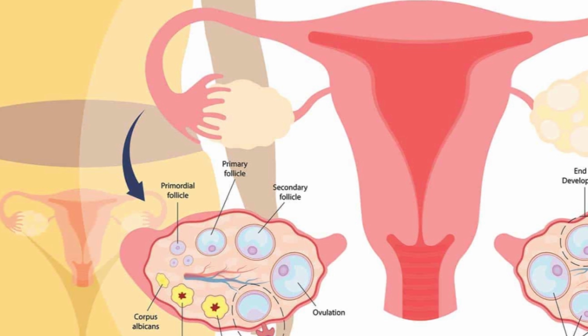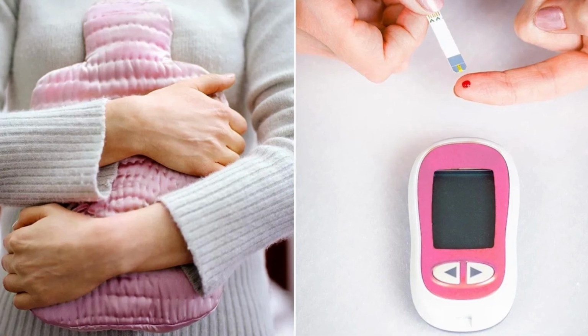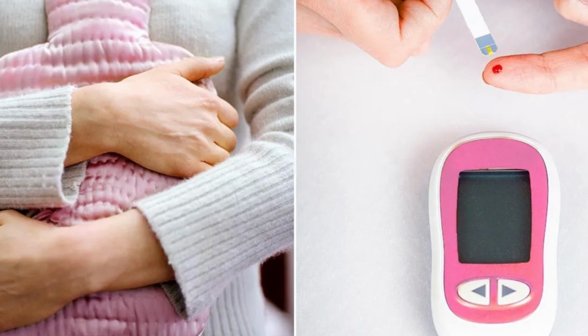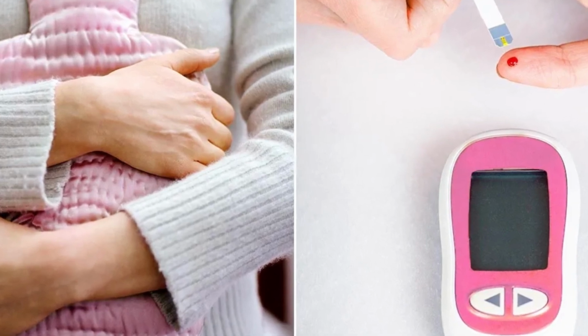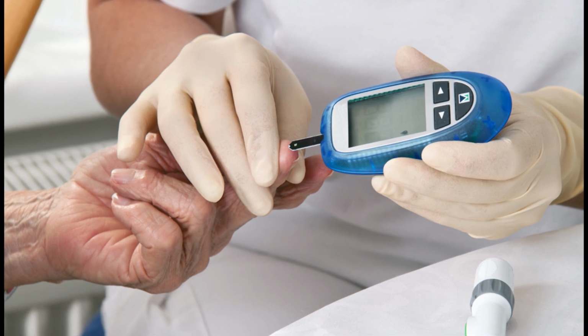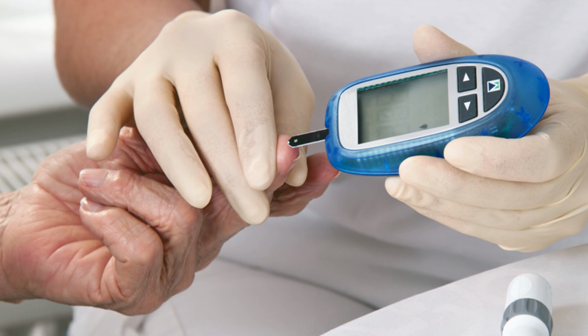So how do we check if insulin resistance is hanging around? We look at the blood work. Fasting insulin and fasting glucose are your main players. Then there's HOMA-IR, triglycerides, IGF-1, and HbA1c, or as I like to call it, the alphabet soup of metabolic mayhem. But here's the good news, finally.